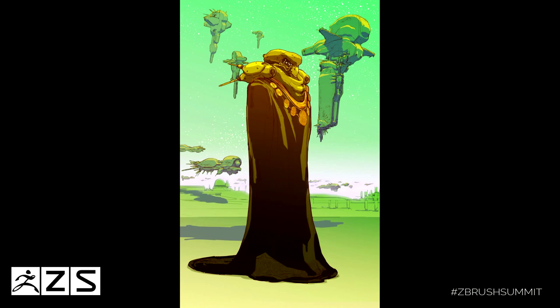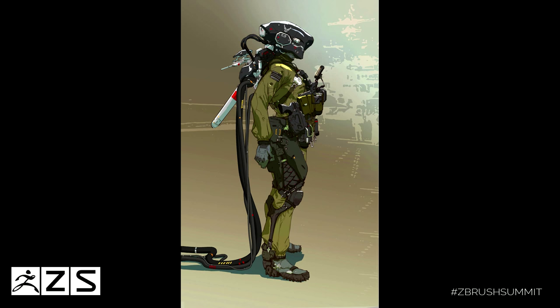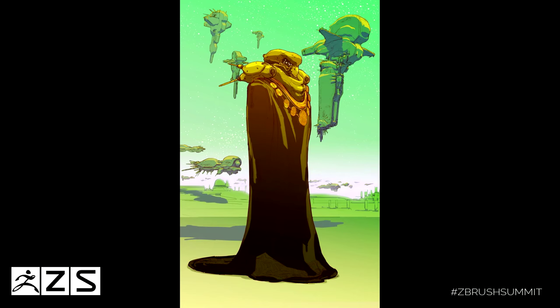But funny enough, this piece started in ZBrush, and so did this one, and so did this one. I was just having fun one day doing a sketch, and I wanted to do a really organic, bulbous-headed kind of alien guy in ZBrush, and so I did.